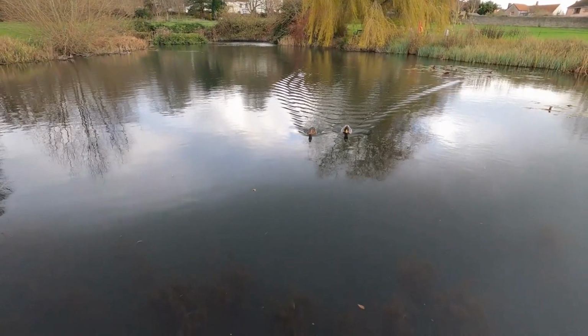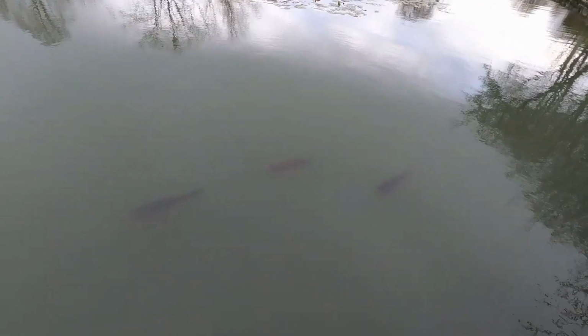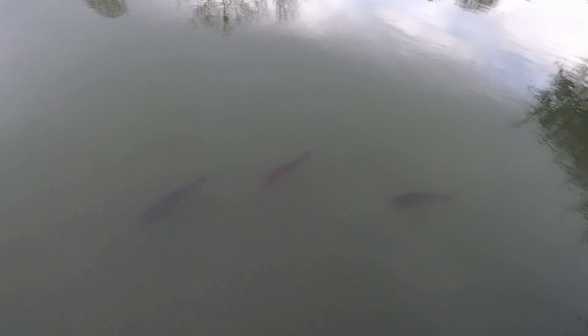I think they think they're getting fed, but they're not, because I haven't got any food. Sorry duckies. They must be the carp, are they? I'd imagine they must be the carp. I know nothing about fish though. But, wow. They look like they're hungry. Look like those ducks. Yeah.